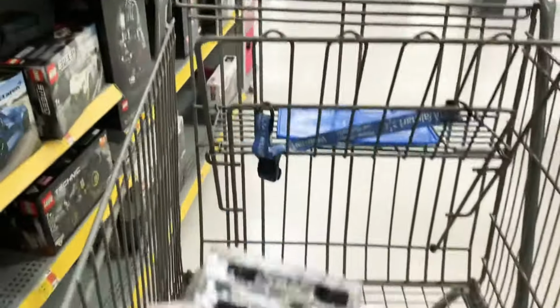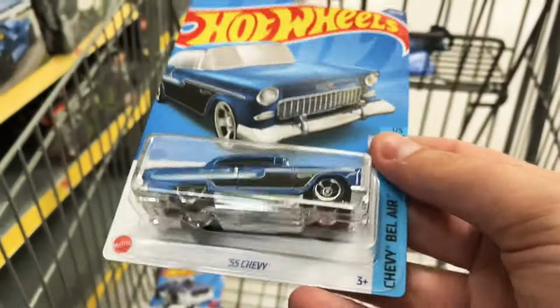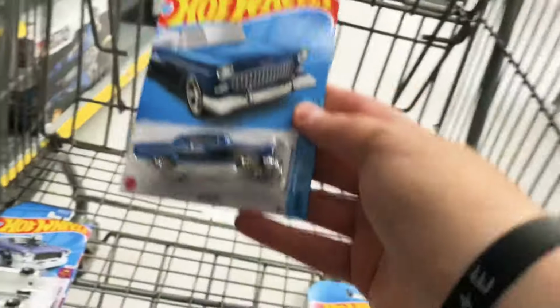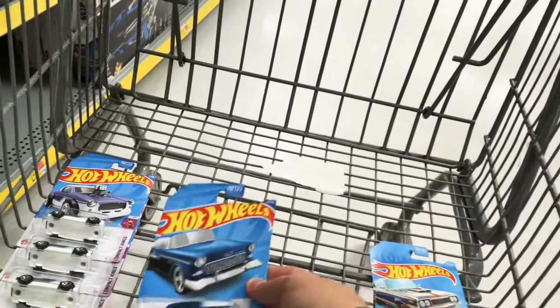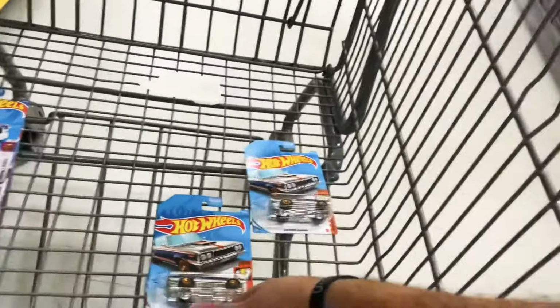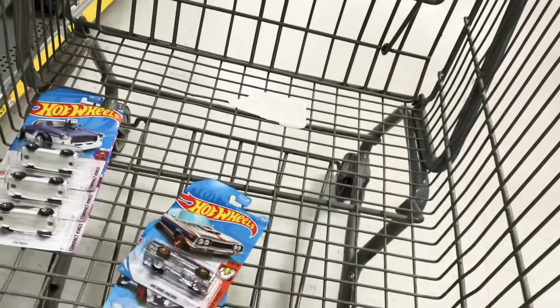Check out the 55 Chevy. Now, if I'm not mistaken, one of these is supposed to be like a Super in the new year, right? But anyways, it's still saying Q case. Or maybe one of these is supposed to be the Super for the Q. Honestly, I'm not up to date on the Q case. I gotta get caught up, because I did not expect to find Q case already dropping. We just barely started seeing P case show up, and this store got Q case.